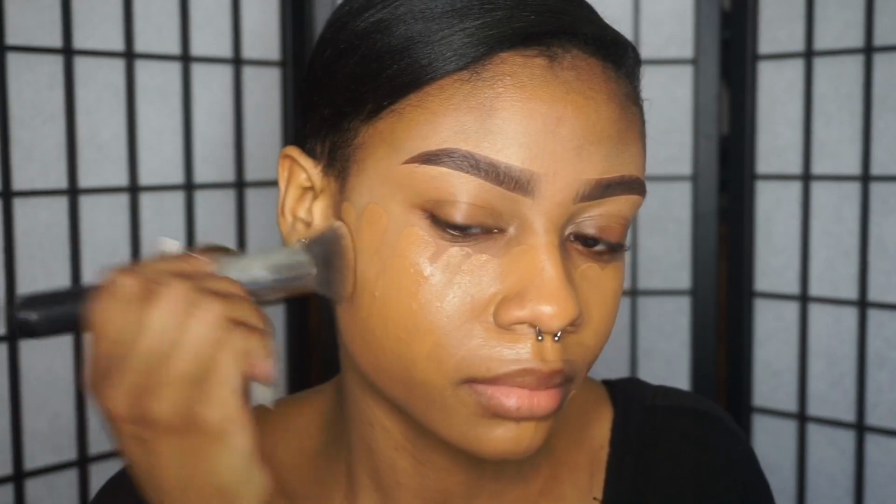And then to blend out my foundation, I'm going to use a foundation brush. Now sometimes I use a beauty blender, sometimes I use a brush, but today I'm going to use a foundation brush. This one is from eBay, I believe. I got it with a set of brushes. It was really cheap, but any flat top foundation brush will work.